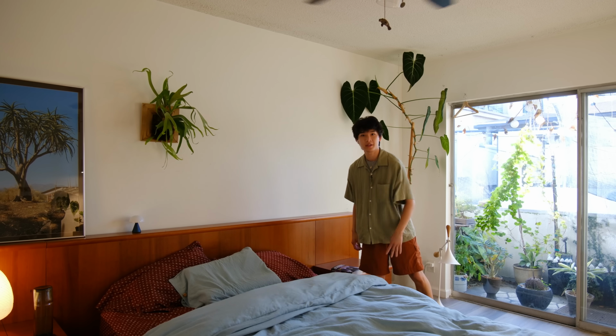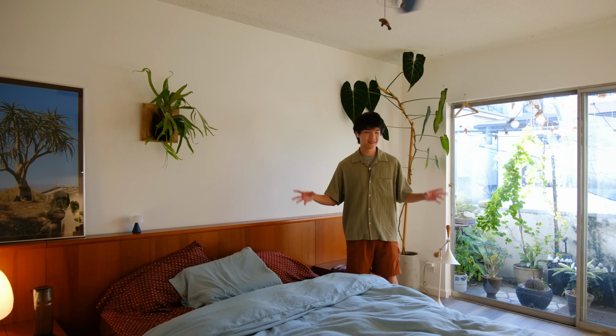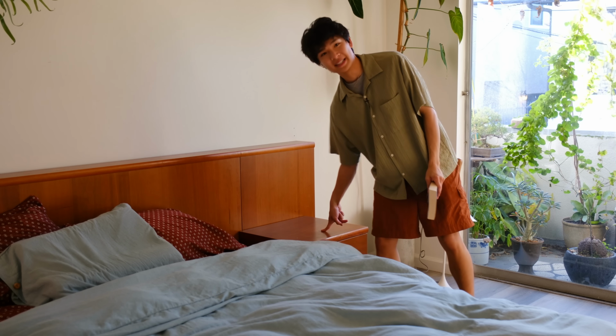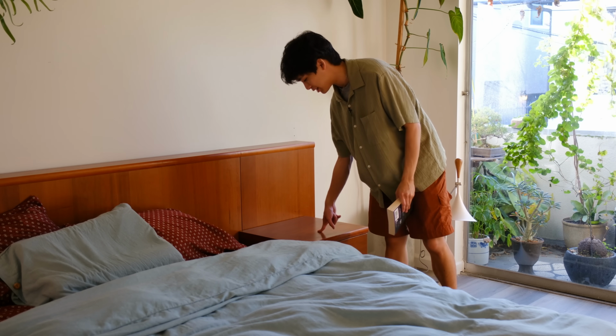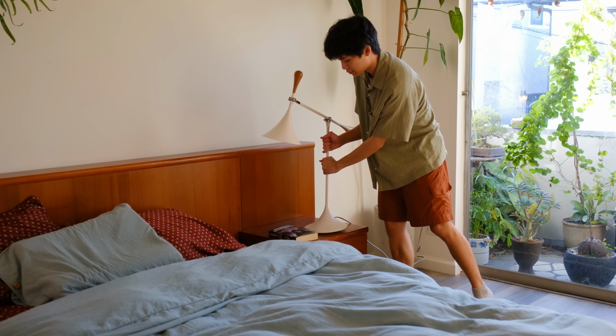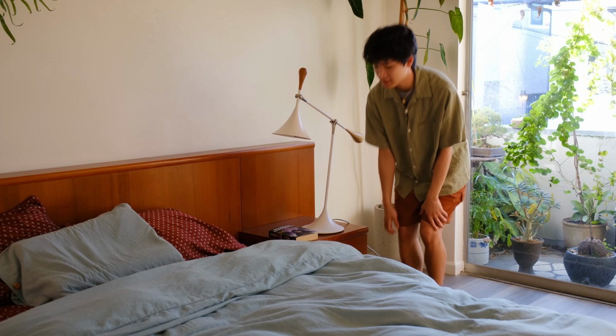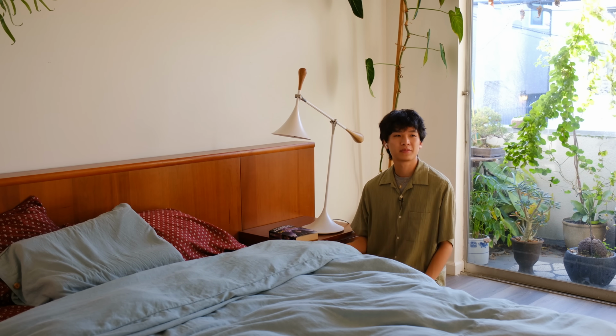Now we are moving on to the other nightstand. I feel like I need to see the full picture before I can work on the entire look. So there's that little mark here on the nightstand, so I need something to cover it up. I have this lamp. I got this lamp also from Facebook Marketplace. It was $60 or $50, and it's not a vintage lamp.